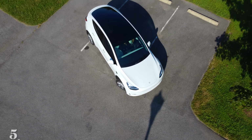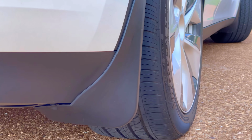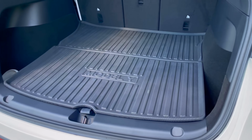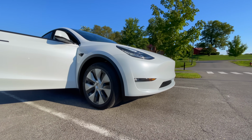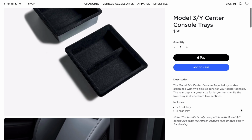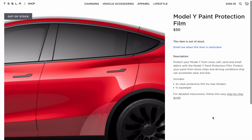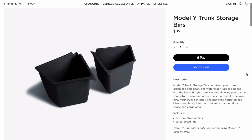Another thing you should do when you get your Tesla is to install the accessories. I went ahead and purchased mud flaps, a screen protector, and all-weather floor mats for my Model Y. I also installed the hood and front bumper paint protection film. There are tons of other accessories that you can purchase for your Tesla. These include a center console organizer, a rear paint protection film that prevents rocks from scratching the paint, a roof rack, and trunk storage bins, just to name a few.